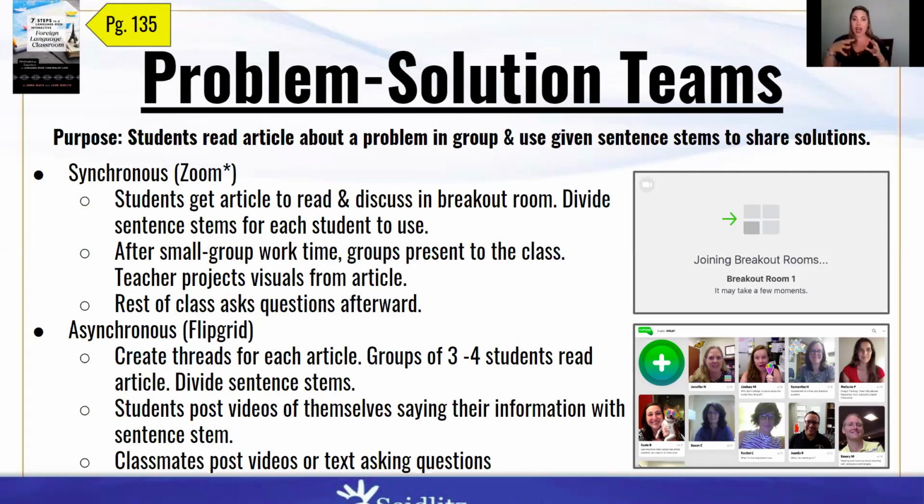After they work together, after they read and collaborate, they're going to come back to the main room and they're going to present to the class. So if I was presenting with them, I would put a visual of what the article was talking about and then let them talk. And finally, the rest of the class would be able to ask questions afterward.